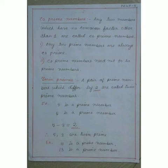Number 2, twin primes. A pair of prime numbers which differ by 2 are called twin prime numbers. That means if two prime numbers have a difference of 2, that is, if I subtract one prime number from another prime number and I get the result 2, then they are called twin prime numbers.